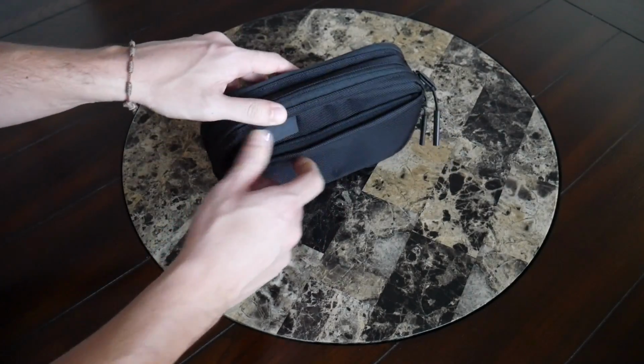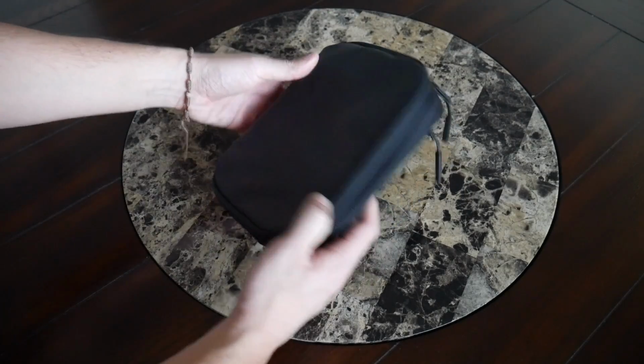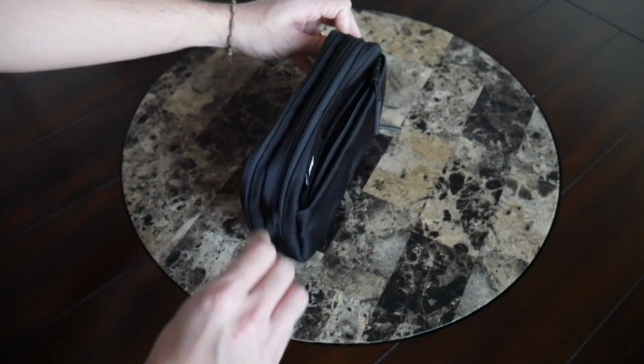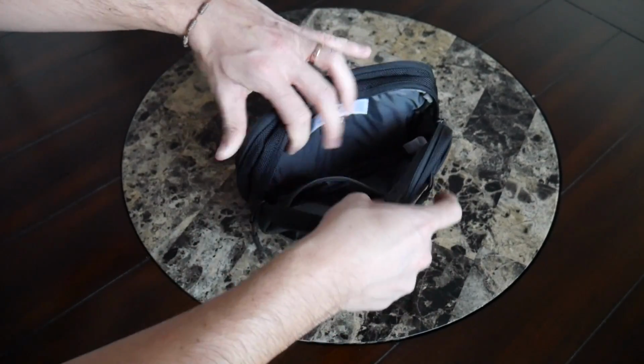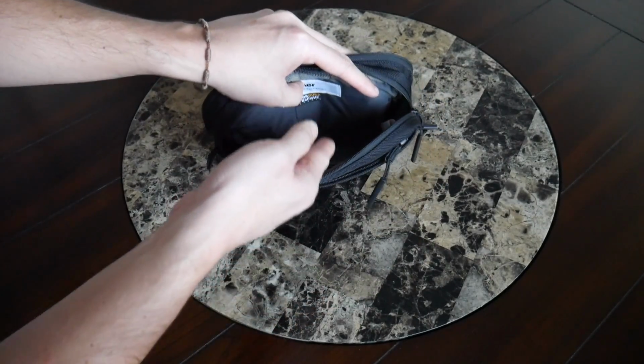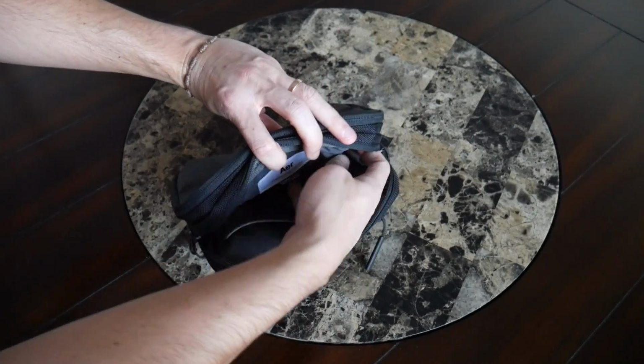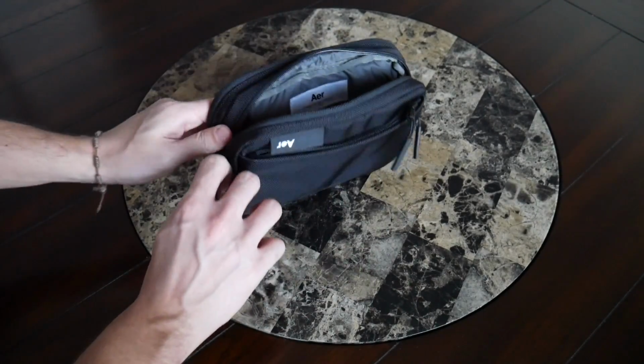Lots of great organizational options here on the outside, larger pockets for anything that you need to get to quickly. And then they have this larger area that has plenty of space for any power bricks or anything larger that you want to carry with you, maybe even a smaller point and shoot camera. And then on the inside here, it just has a few simple slip pockets, so plenty of organization all throughout.